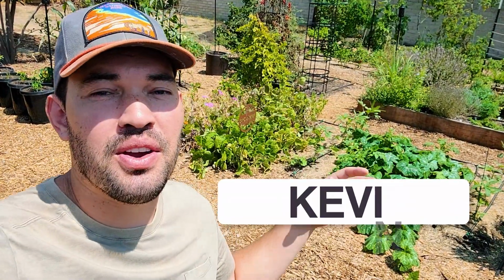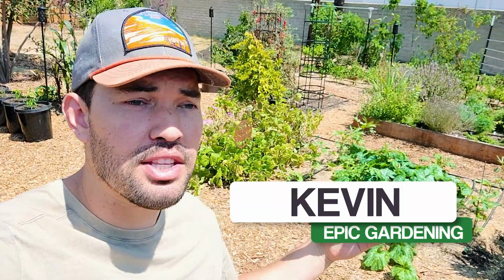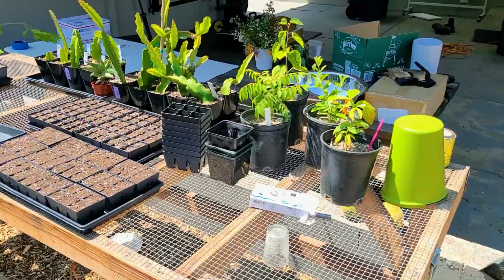Late summer is officially here. We're supposed to have a pretty hot fall, which means the fall crops that I thought I was going to start this week, I probably won't be starting for a little bit. And that means the seedling table is looking pretty empty. I mean, look at this.